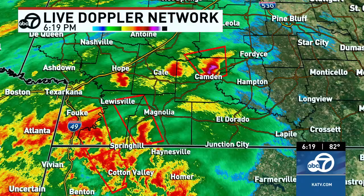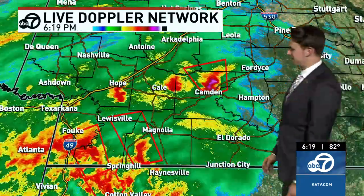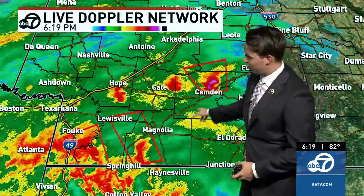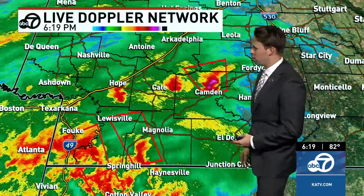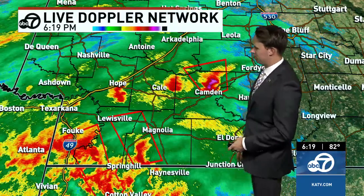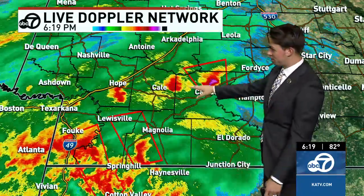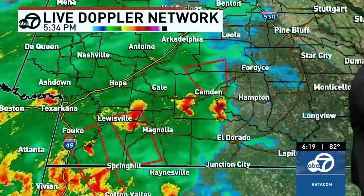As we took a broad view of everything that we're watching, these storms, at a certain point, if they get far enough away from the center, they kind of outrun the best ingredients, and then you start to notice storms closer to the center do all of the rotating and are the ones that are most concerning. The storm that is approaching Hope, again, weak rotation. The one on the Nevada-Ouachita County line, weakly rotating, but the most impressive storm has been the one that's now on the north side of Camden. So that is the one that we'll focus in on.